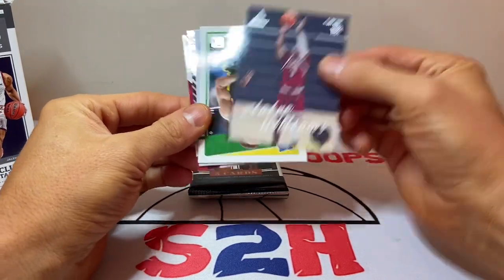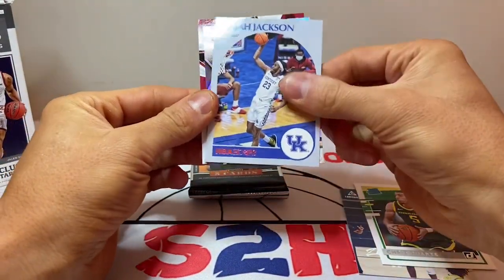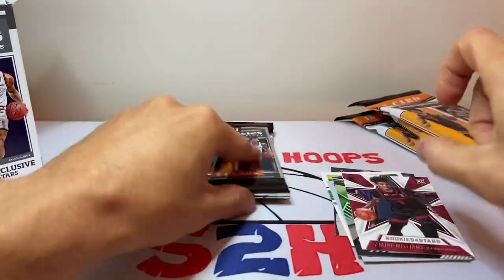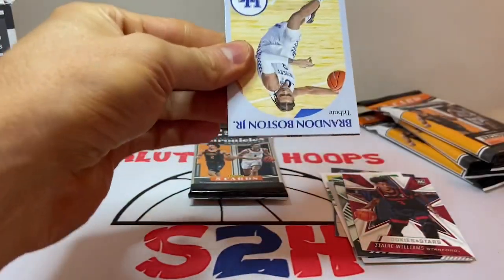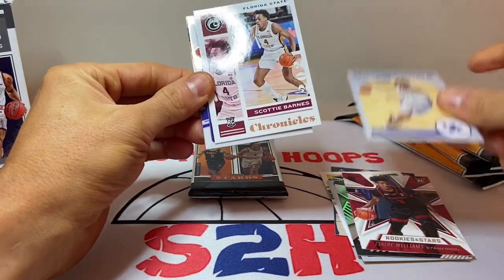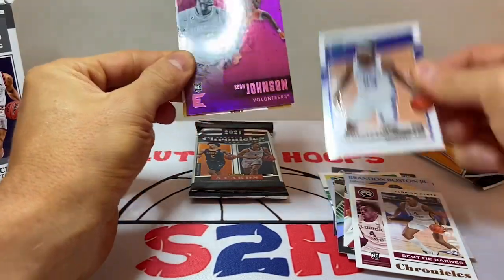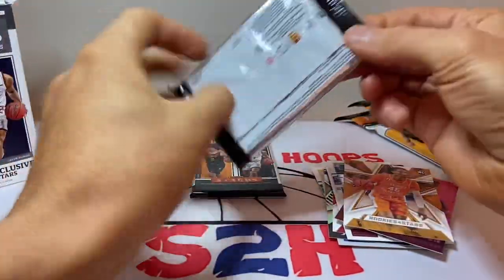Zaire Williams, Chris Duarte, Isaiah Jackson, the old school NBA Hoops. Those are pretty cool. Jonathan Kuminga and another Zaire Williams. Looking for like Cade Cunningham and Jalen Suggs. Brandon Boston Jr., Scotty Barnes, Isaiah Jackson, Optic rated rookie, Keon Johnson, and another Keon Johnson. All right.